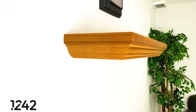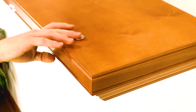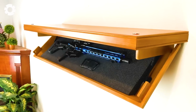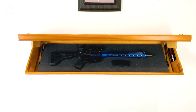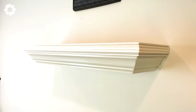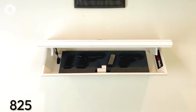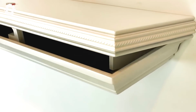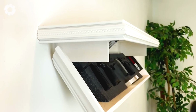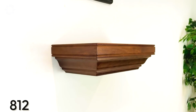Let's temporarily step away from top-tier heavy machinery and explore some intriguing inventions. If you're seeking a blend of convenience and security for your living space, the Made in USA concealment shelves by Tactical Walls are an ideal choice. These shelves not only showcase books and decorations, but also hide a secret compartment.